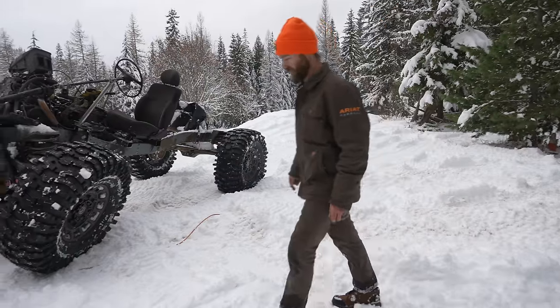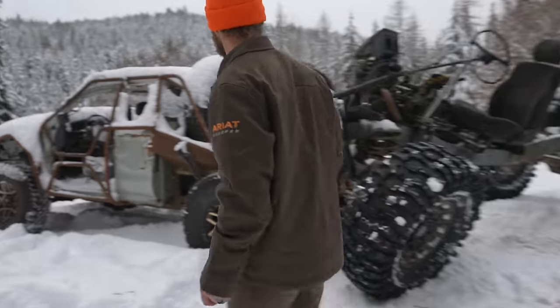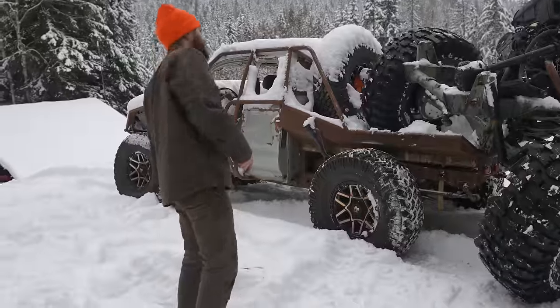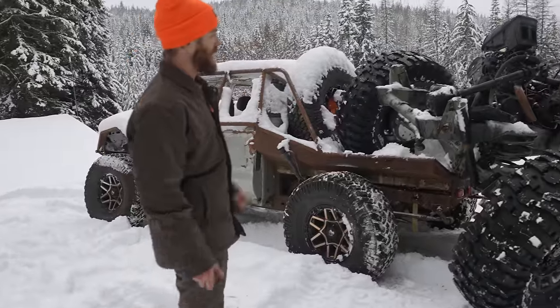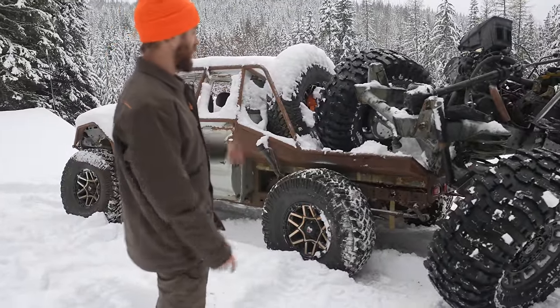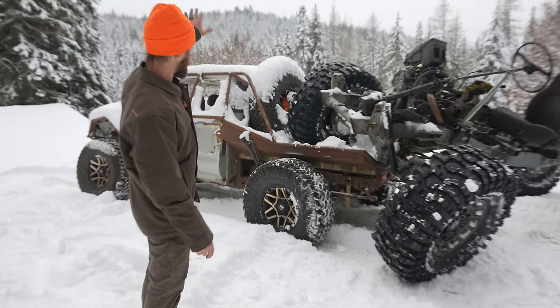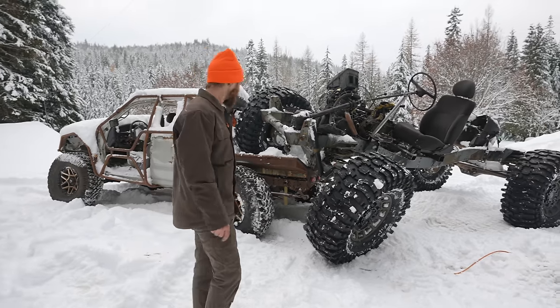Oh, the amount of flex this thing has is absolutely ridiculous. The suspension's not even close to bottomed out on any of the corners, so it can flex more. And it's all the way up on the Tacoma. You need to find a taller thing to drive it on. It's ridiculous.